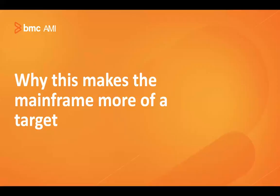So why does this make the mainframe more of a target? So I've set the backstory. Now we've finally got onto the mainframe, so thank you for bearing with me.